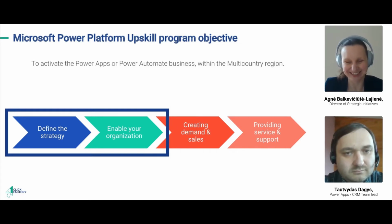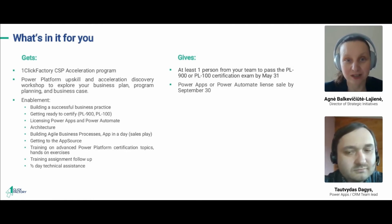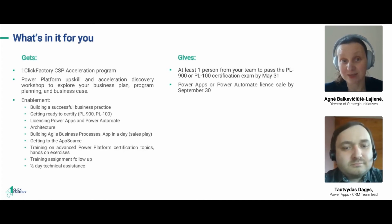of your businesses, right? What is it for the participants of the program? So first of all, participants are joining the CSP acceleration program as such. They are part of the Upskill and Acceleration Discovery Workshop, where we would first of all look into or draft the business plan, see how the program provides a good fit to reach your goals, and whether there is a good business case for that.